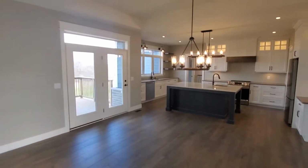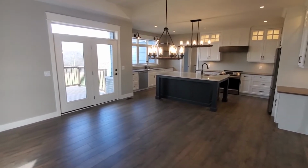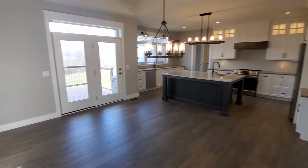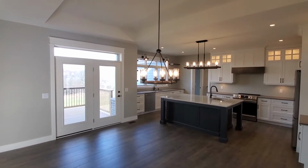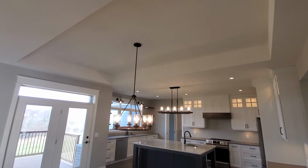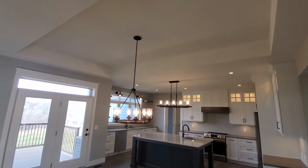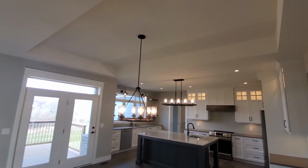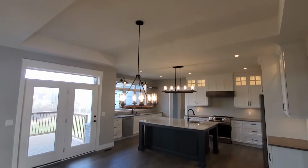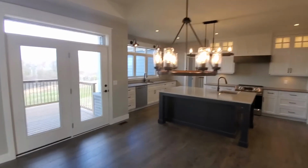Not a whole lot to note here in the dining room specifically. Of course, before there's a table, it's kind of hard to envision, but this is the light fixture for the dining room table there. And here's the third lift in the house right here. And we just kept that one very, very basic because we just wanted the living room to be a little bit more defined than the dining room there. So nice light fixture there.